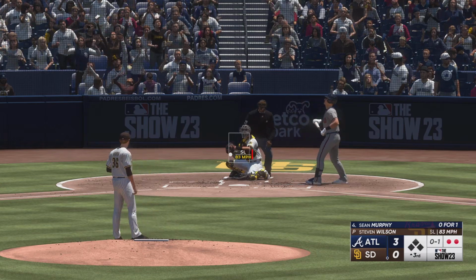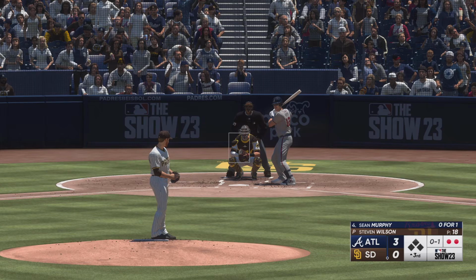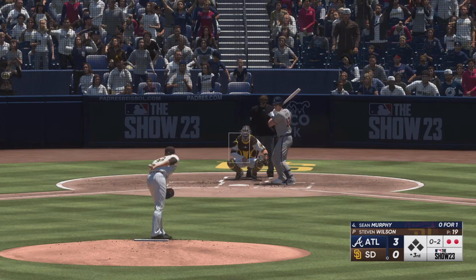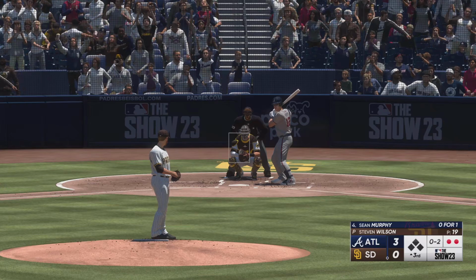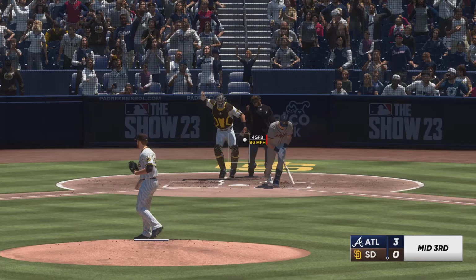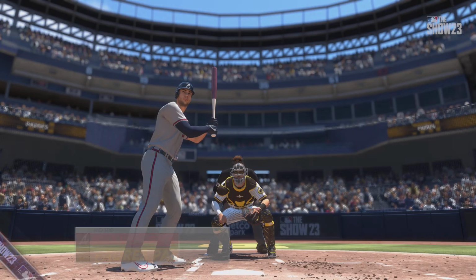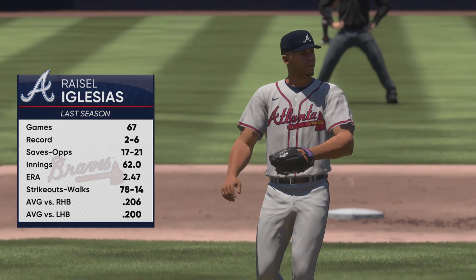In there, and it's 0-1. And that's through there for a strike. Cuts on it and misses. That's a strikeout. Some high cheese for strike 3, but 2 come across to score in the inning. Now we see Raisel Iglesias out of the bullpen.